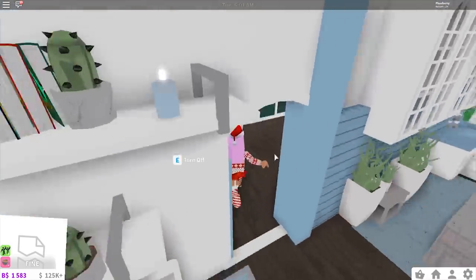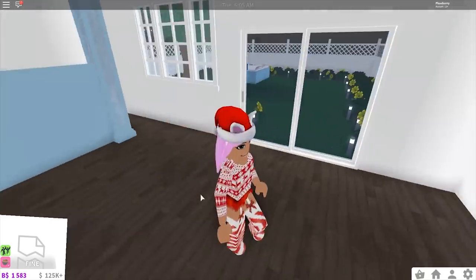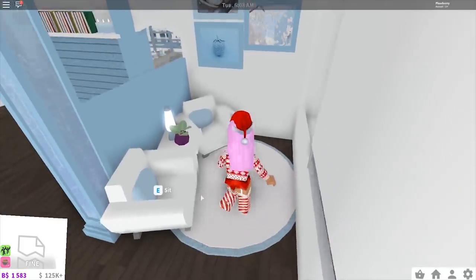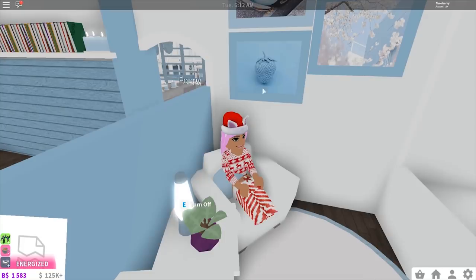The only thing I haven't really completed is this area right here. This area is pretty empty, but I didn't really know what to put here. So you guys can give me some ideas. This area is just kind of like a small little front room. And also look, they have a blue strawberry picture. I don't know why I thought that was cool, but I did, so I added it.